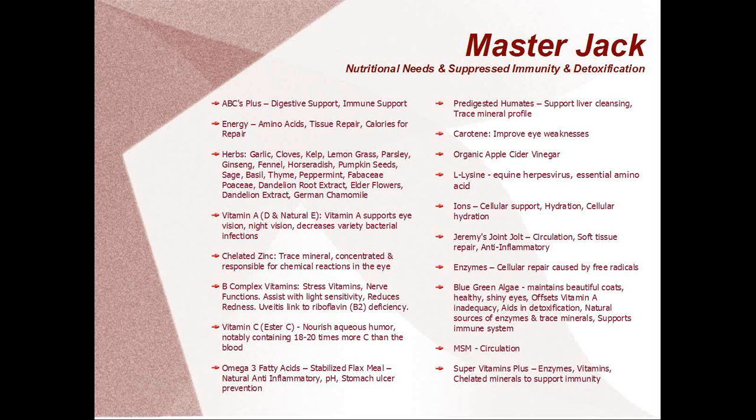If we're administering antibiotics or aspirin or bute or banamine or any of those things, the fat in the diet will help with the adjustment of the pH and also protect the inner lining of the stomach. So that's why I've used it, not only because of its anti-inflammatory effects, but because even though a horse is on Master Jack, like initially the horse Master Jack was on, it provides that protective barrier in the stomach to some of the medications. Pre-digested humates, we need liver cleansing, also the trace mineral profile, and carotene, which helps with eye weaknesses. Obviously, if we have a horse with uveitis, they were predisposed to an eye weakness.